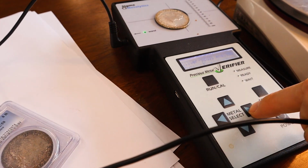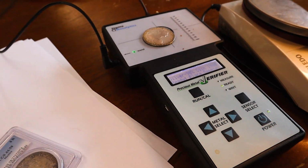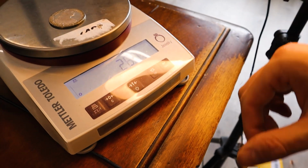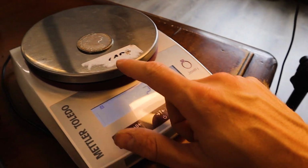Pre-1900, it checks out. Pre-1945, it checks out. This is probably good. Let me just weigh it. 26.7 grams, that's what it should weigh. This is a legit coin. Now I owe a certain someone $530. I need to get my money back on that because it's a lot of money.